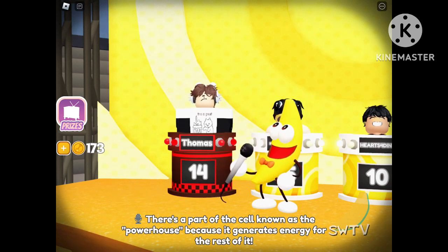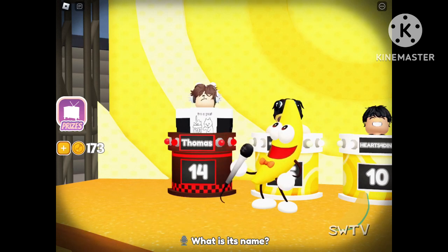There's a part of a cell known as the powerhouse because it generates energy for the rest of it. What is its name?